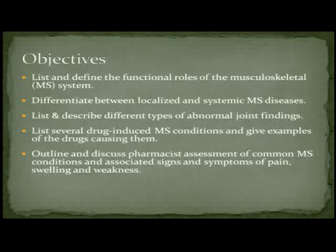We're going to list drug-induced conditions, so we'll talk about the drugs that can cause them, and we'll give examples of them. And then lastly, this is kind of the big one that we'll spend quite a bit of time on, is determining our role. What do we do as pharmacists?